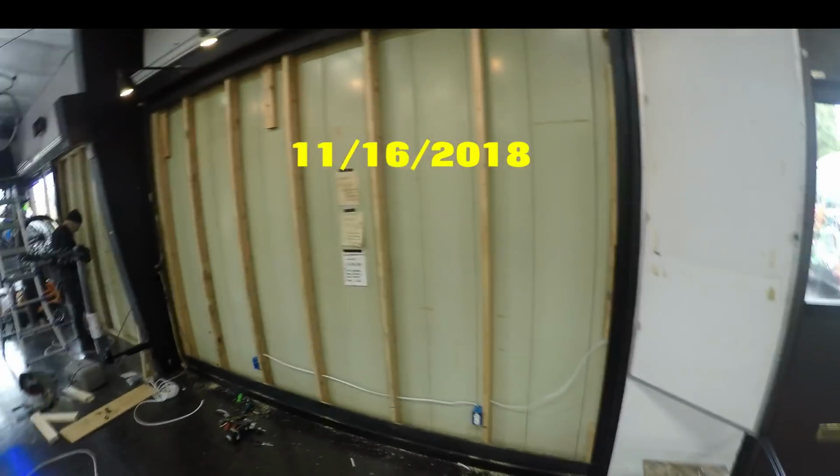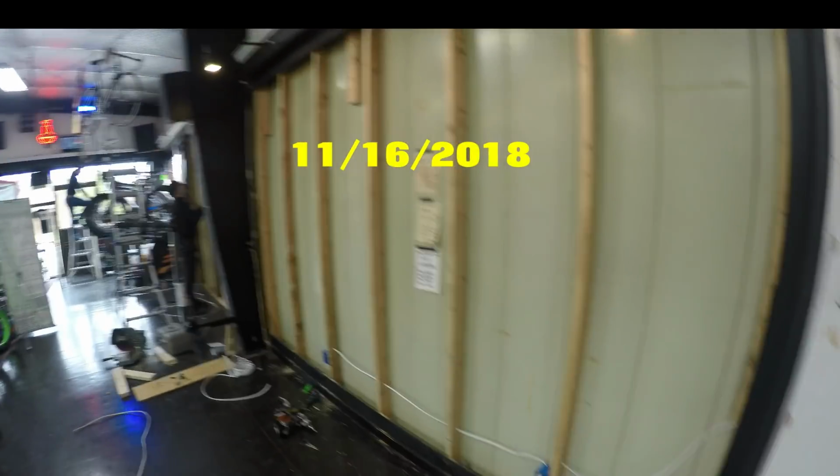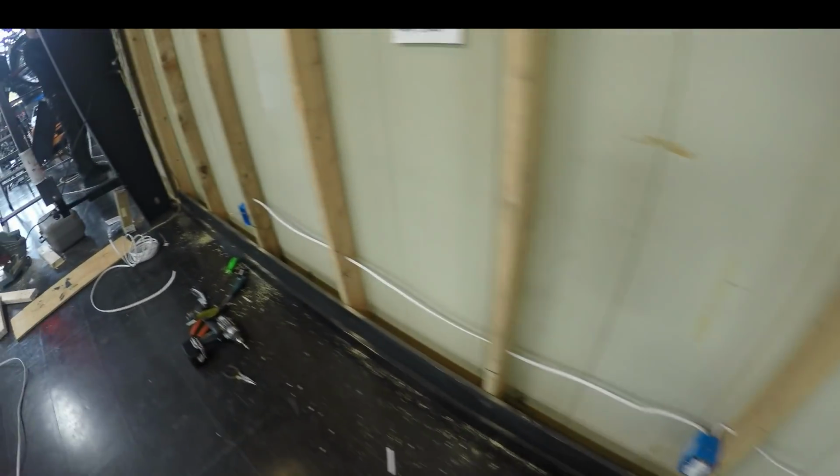Okay, time for a little progress report. Here is our east wall, which we've added some outlets to. This is going to be the customer service area. We're going to be building a counter right out here.